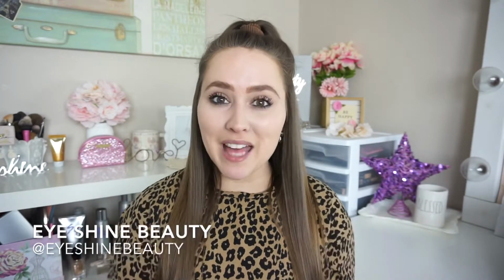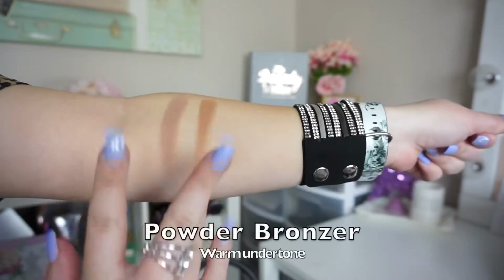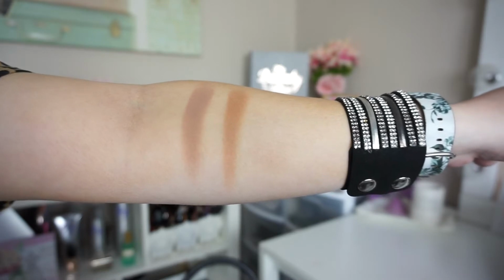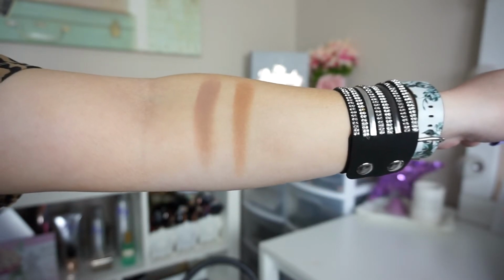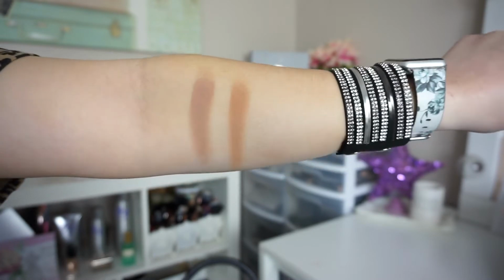The whole idea of contouring is to mimic shadows on the face. With that being said, you want to make sure that when you're contouring, the whole understanding and what you're trying to achieve is the shadow of something on your face. So when you're working with bronzers and contours, two obvious undertones. You have a gray undertone, and then you also have a warm undertone. The gray undertone would be the contour because, again, just like when you're standing outside and you're looking at your shadow, it is gray, it is not going to be orange.